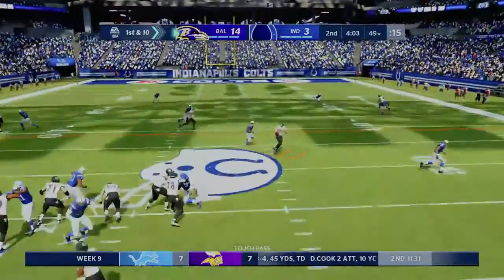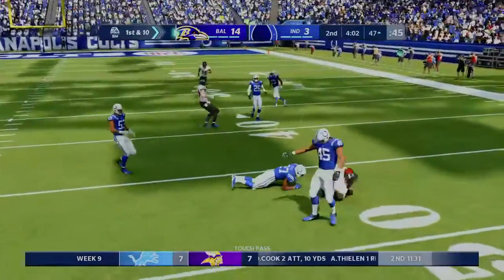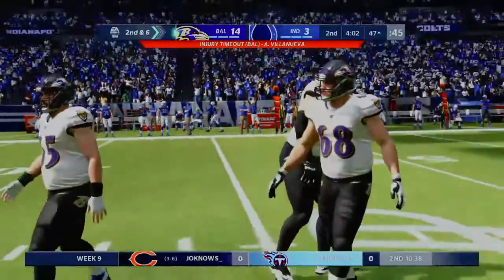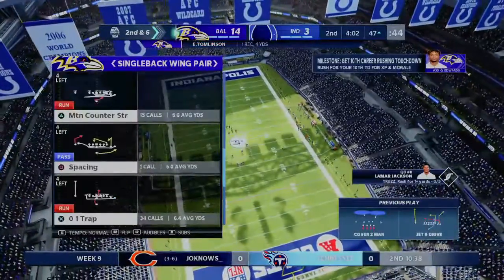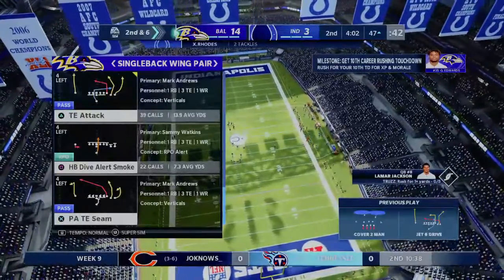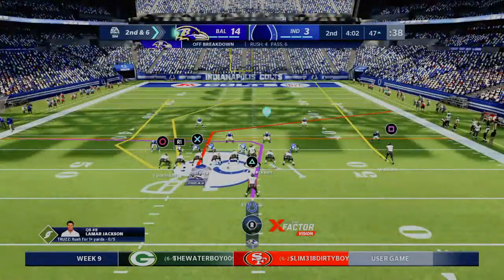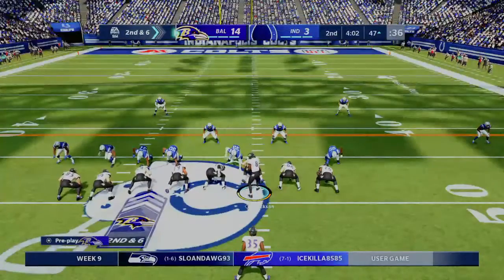Jackson. That one's complete to Tomlinson. Now it appears we've got an injured Raven down there on the field. While the training staff takes a peek, we'll take a break. 4 yards on that last completion, so that sets up 2nd and 6.